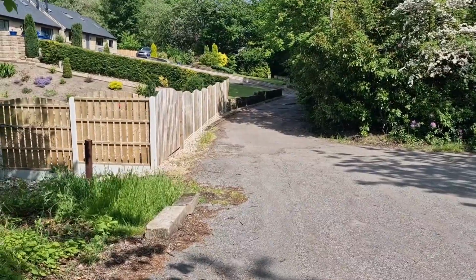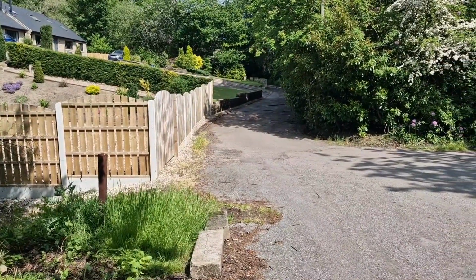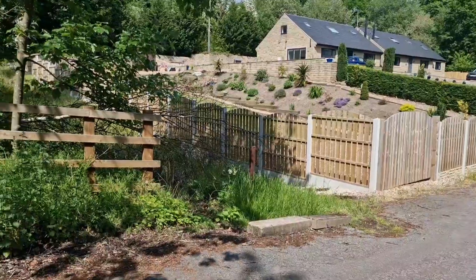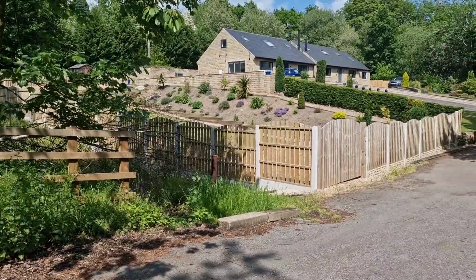The footpath had to be enclosed. Had to come down that path there in front of this beautiful place that's only just been built. Stunning property. Ewden village.